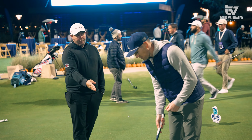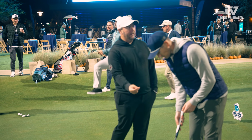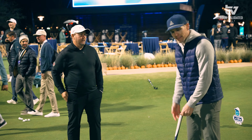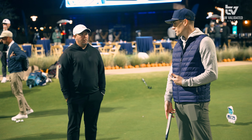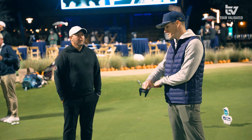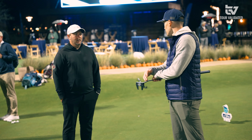Right. Because you see how for you right now, it's way more important to get that center contact. Oh yeah. And then the rest has to take care of itself. I think that's where a lot of my three-putts would stem from, just mishits across the face. So you're getting better posture now, so I'm centering it more. Yeah. Plus you get the tech that's in the head.